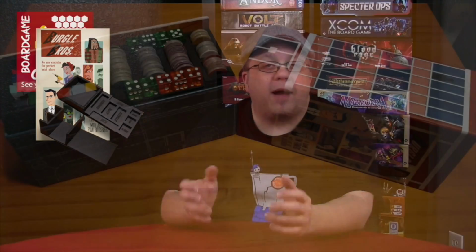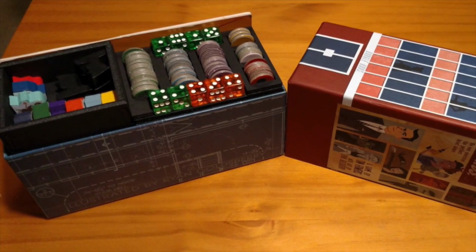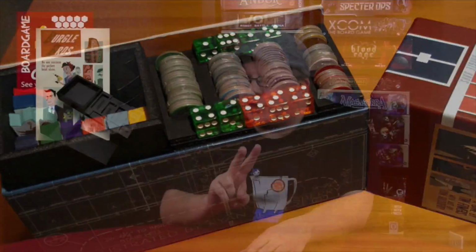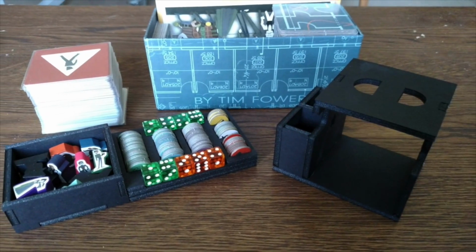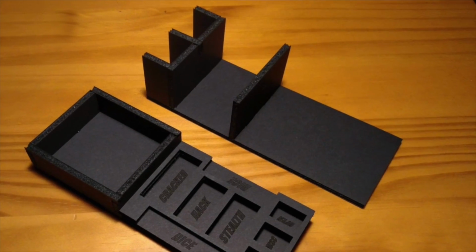It's very small and compact. Everything fits perfectly. The insert does come in 2 flavors as well. One for sleeved and one for unsleeved cards. It's really reasonably priced, which is great.